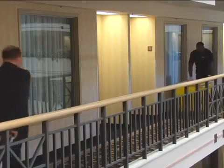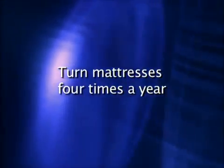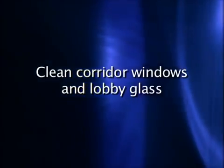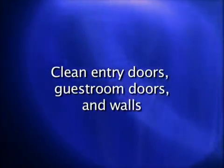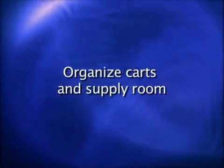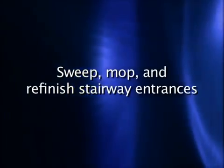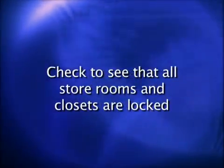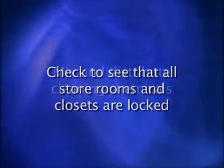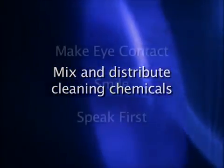You may be given other periodic tasks depending on the property, including turn mattresses 4 times a year, clean corridor windows and lobby glass as needed, clean entry doors and guest room doors and spot clean walls, organize carts and supply room, sweep, mop, and refinish stairway entrances, report damage or needed maintenance to supervisor, check to see that all storerooms and closets are locked, mix and distribute cleaning chemicals in accordance with established policy.